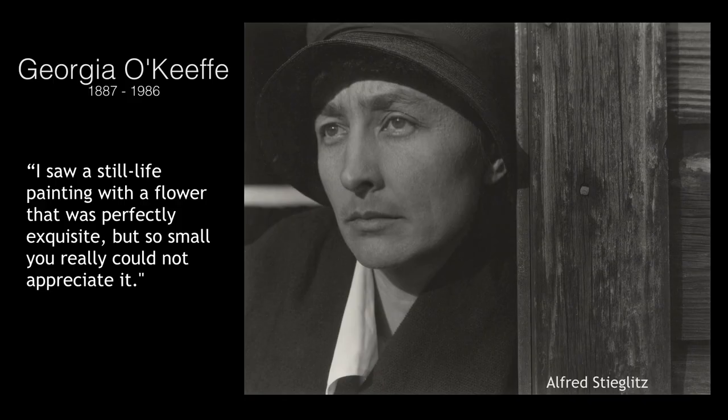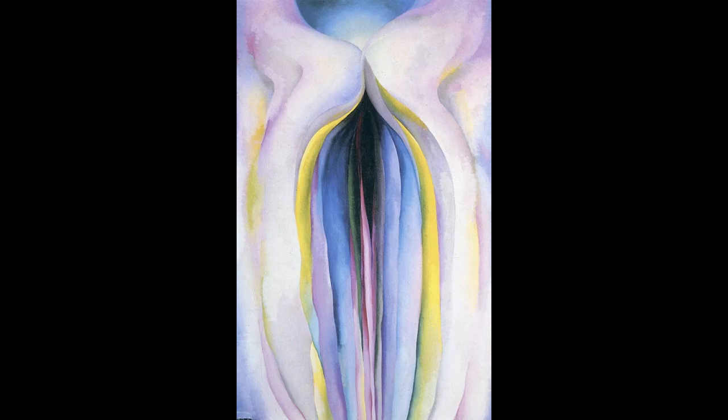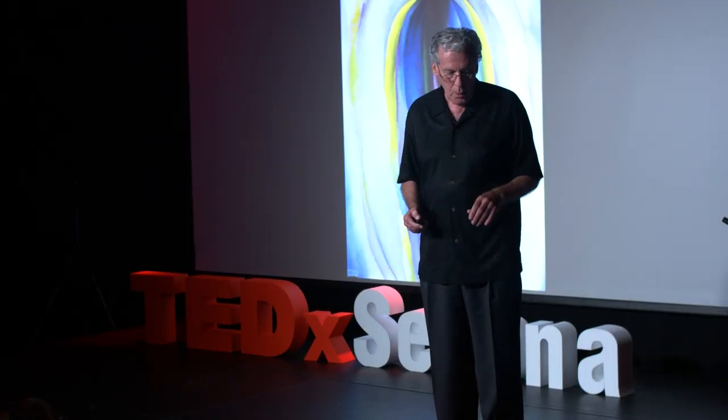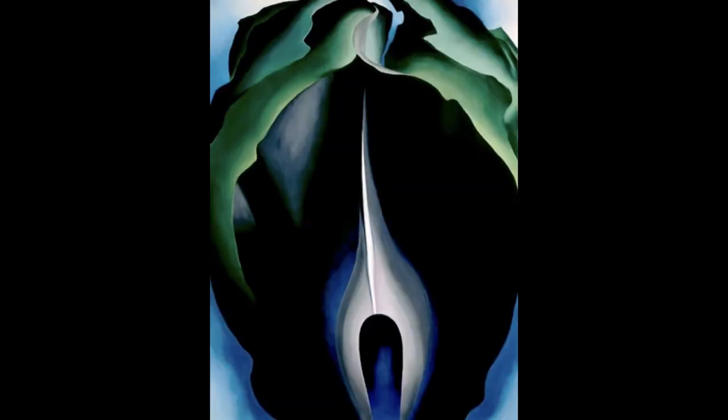So I want to give a little homage to Georgia O'Keeffe, who in the 1920s started looking at flowers very closely, and she realized that people didn't have the time to look closely at flowers. And she thought, well, if I can paint these flowers big enough, people just can't ignore them. So she started painting these incredible pictures of flowers, really big, so you really couldn't ignore them. She didn't do it particularly for the sensuality of it, she just wanted to show you the beauty of the flowers.